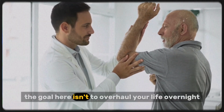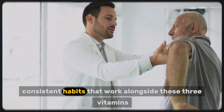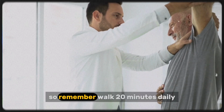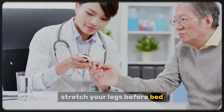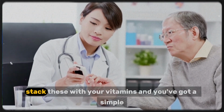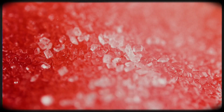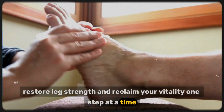The goal here isn't to overhaul your life overnight. It's about small, consistent habits that work alongside these 3 vitamins to transform your circulation naturally. So remember, walk 20 minutes daily, stretch your legs before bed, sip beetroot or cayenne water for a circulation boost. Stack these with your vitamins, and you've got a simple, safe and effective formula to fight clots, restore leg strength and reclaim your vitality, one step at a time.